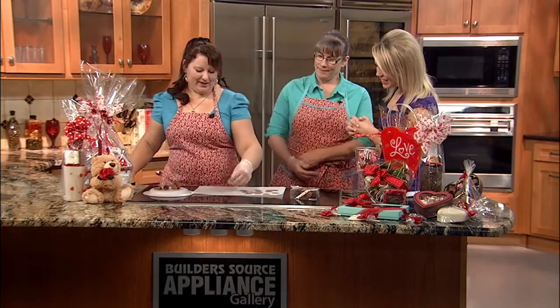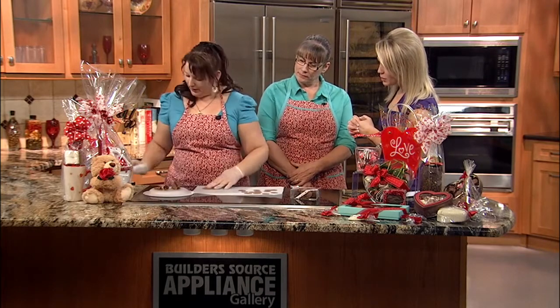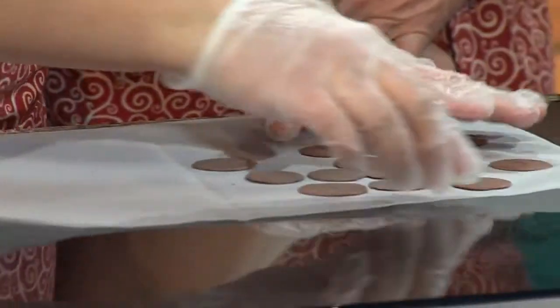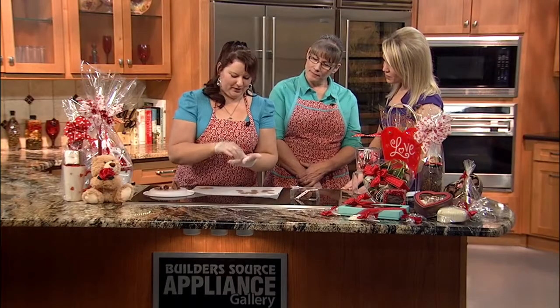Do you want to show us how you do one of those? Sure, I'd love to. The modeling chocolate I make in the shop, and then basically I just roll it out, and then I cut out my pieces with one of these. Like a mini ice cream scooper. Yeah, just kind of like a little tiny ice cream scooper. They're actually not so bad. So you warm it up a bit.